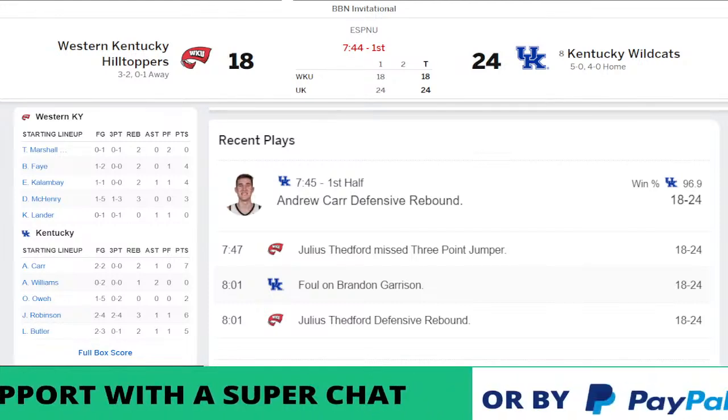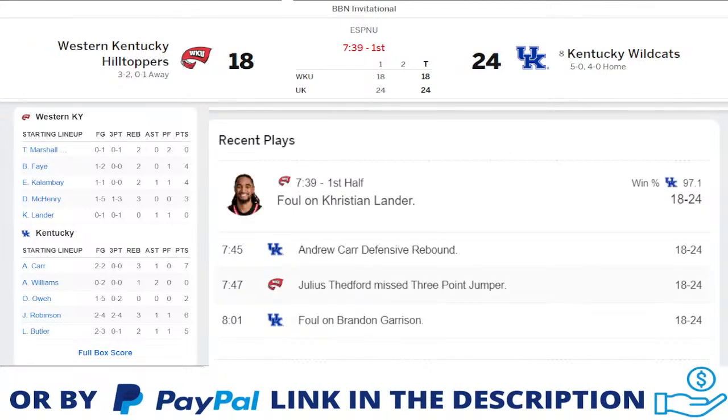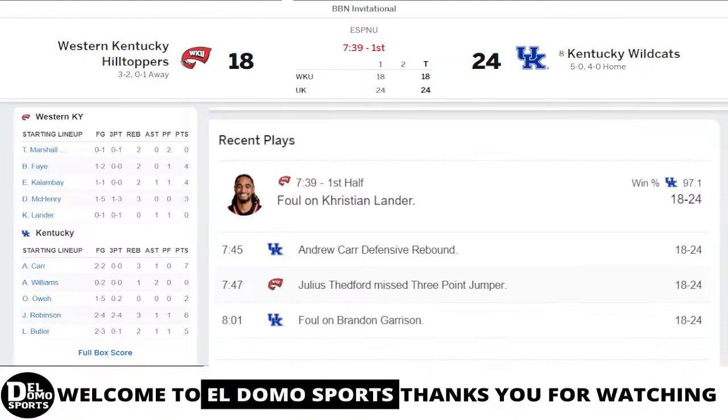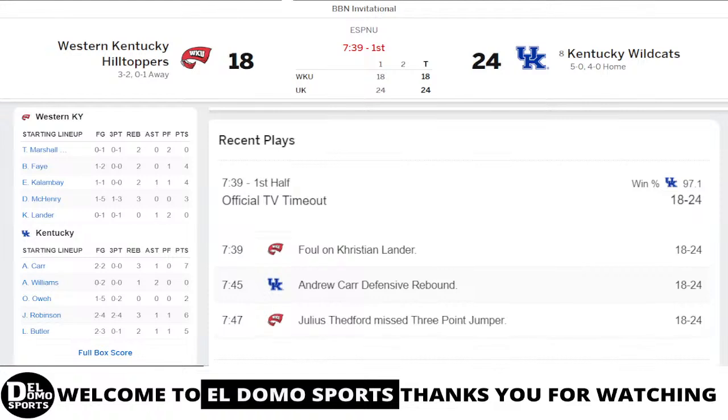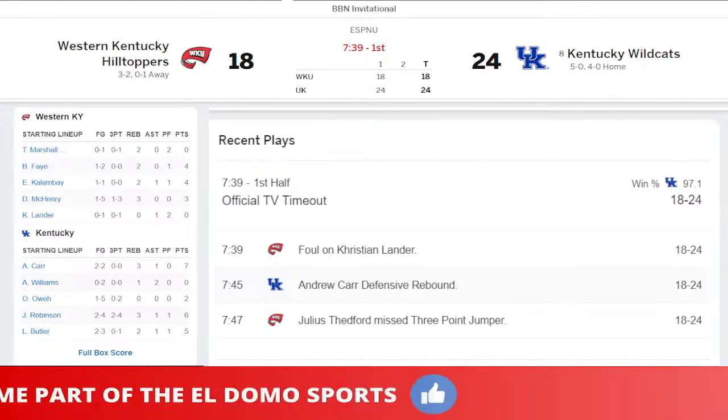Bedford on the wing, out to the middle of the court, shoots a 25-foot off the dribble. It is in and out. Carr rebounding. Carr down the middle. He's across the timeline. Deep on the right now to Owe. Threw the ball up, and it's missed inside by Williams, and a whistle away from the ball. Then they fouled Williams on the lob pass. Apparently so. It's on Lander. That'll be Lander's second. Lander with 2, Cater with 2, Marshall with 2. 7:39 left in the first half. Wildcats leading 24-18.